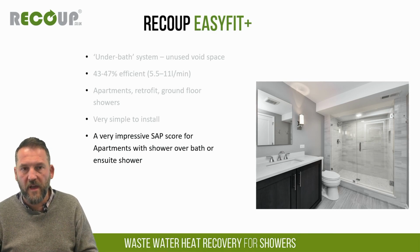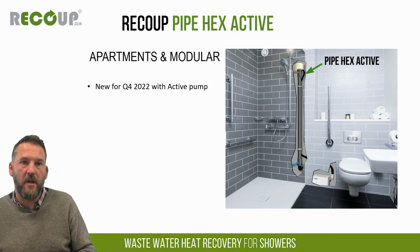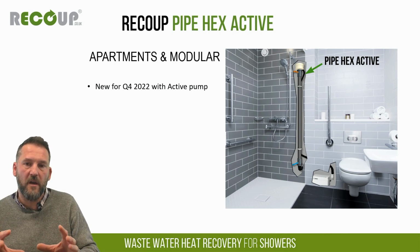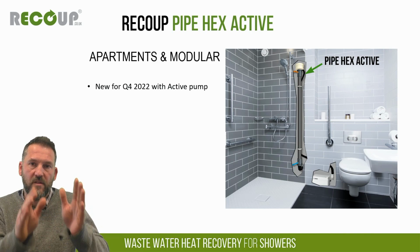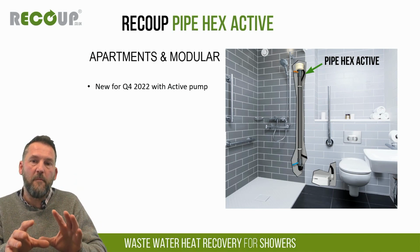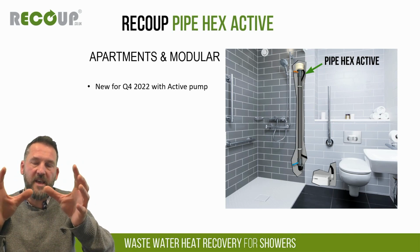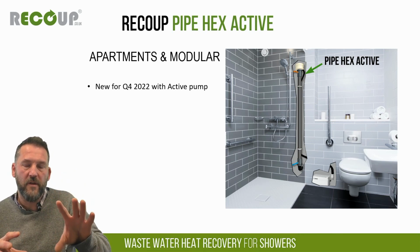And then just introduced this quarter, we've introduced what we're calling the Pipe Hex Active, or an active upgrade kit for our current vertical pipe. As I said, the vertical pipe normally would need to be installed on the floor below the shower it's connected to, so it's a passive system. But by teaming it up with a pipe and a proprietary buffer tank, it means that the pipe can install on the same floor as the shower it's connected to.